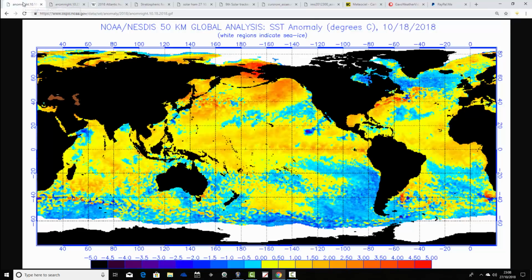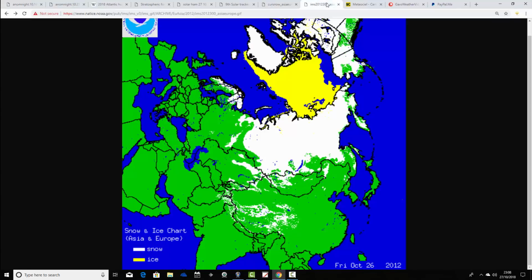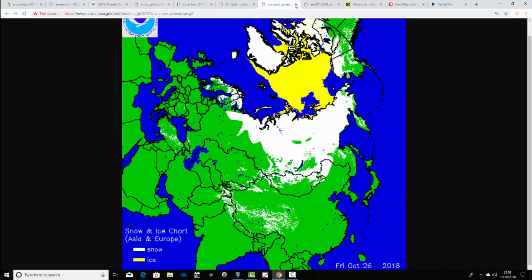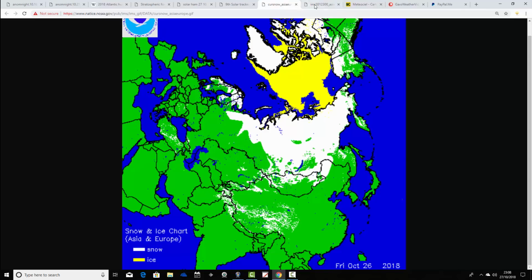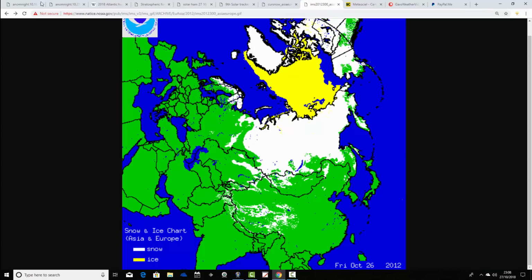This is how things are playing out for 2012. So that's how things looked on the 26th of October 2012. I think we are very, very close for both Siberian, Russian, and also Scandinavian snow cover as of the 26th of October 2012. But look what happened the next day, the 27th of October 2012.